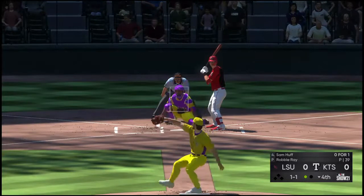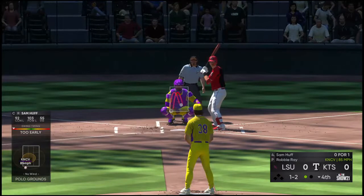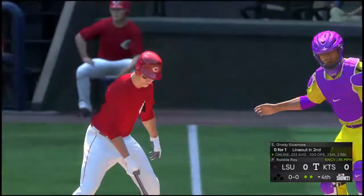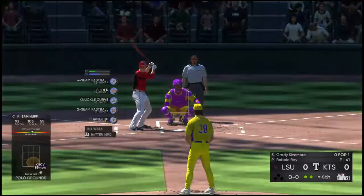From the windup, the 1-1 pitch. And it's 1-2. 1 ball, 2 strikes. Swing and a miss. Looked like the knuckle curve there, and that's out number 2. The batter will be Grady Sizemore.